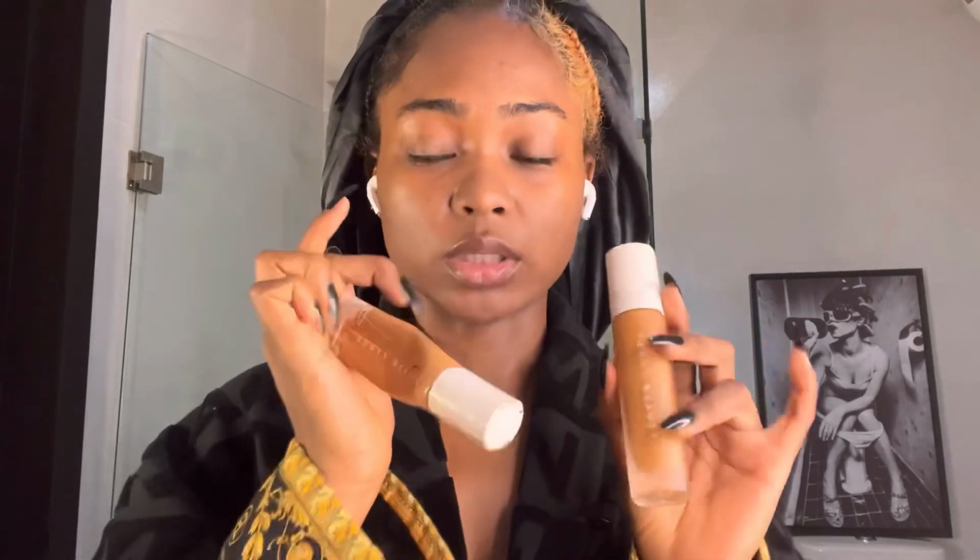This is the matte one. It's the Pro Filter 450. This is the soft matte. It's a bit darker for my skin tone, but I prefer the foundation to be a bit darker than too light. So I also have this other one, which is the one that I used for a long time. I usually use the Maybelline, but lately I've been using this because I like the matte effect that this one gives.